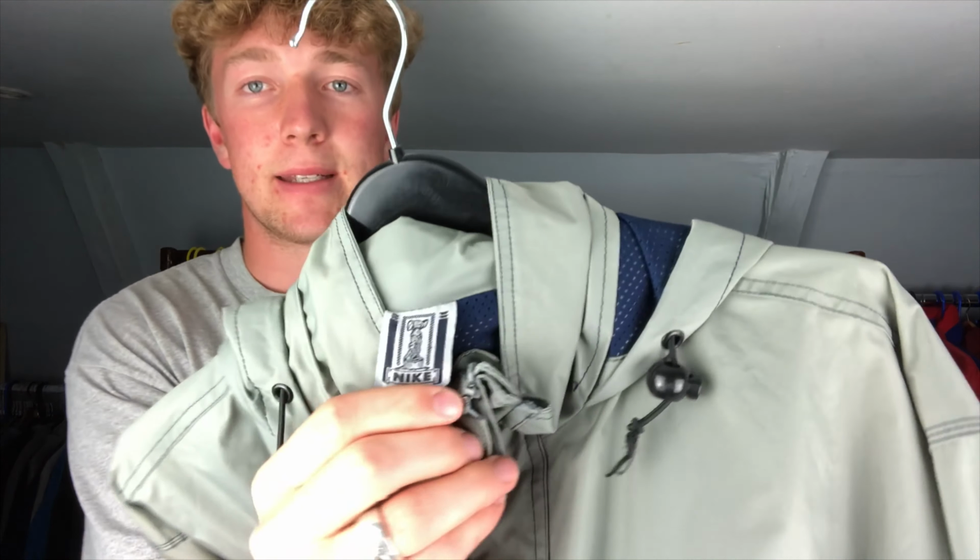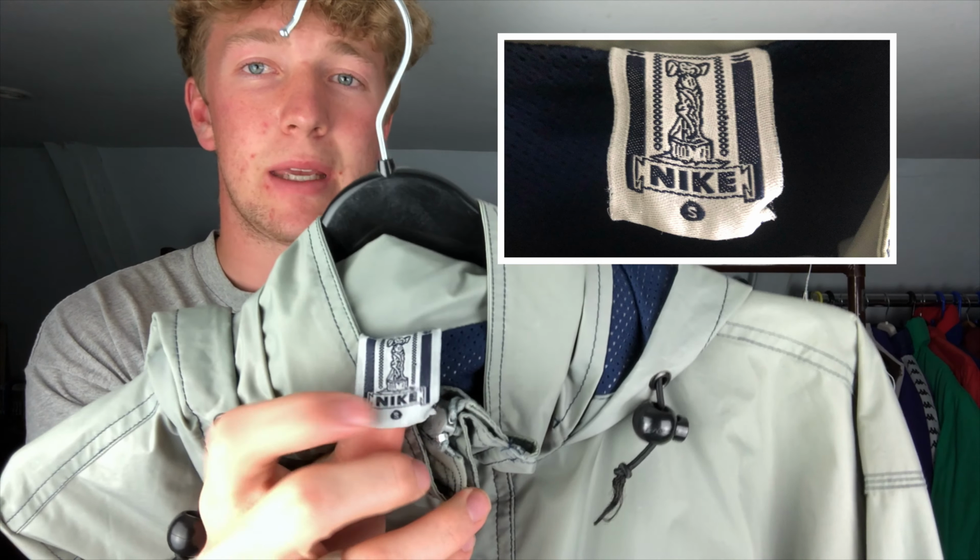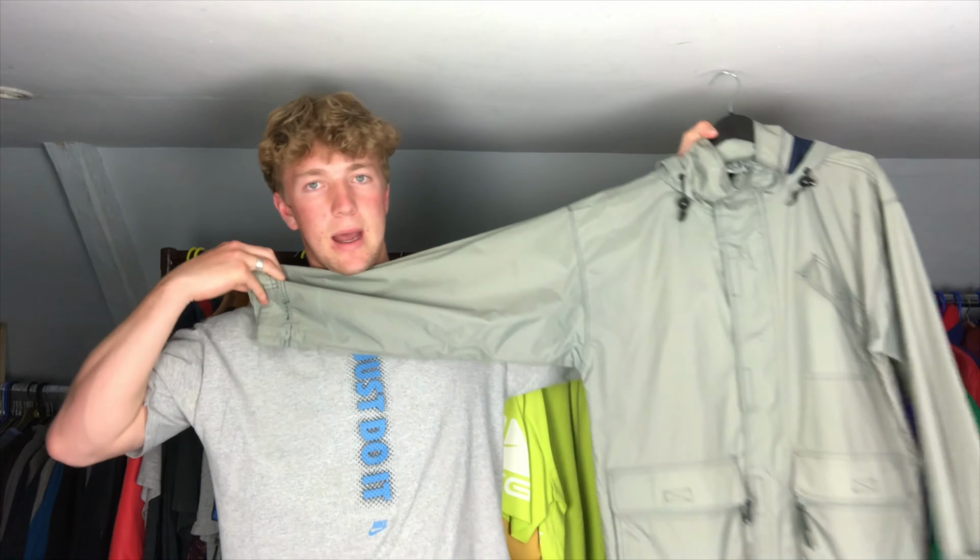This is a bit of a weird one. I don't know anything about it, but there's a tag. I believe it to be the Greek goddess Nike. If you didn't know, Nike is actually a Greek goddess, the goddess of victory, I think. And that's where the brand Nike actually came from. And yeah, it's got that on the tag, and it's sort of like a tactical jacket.